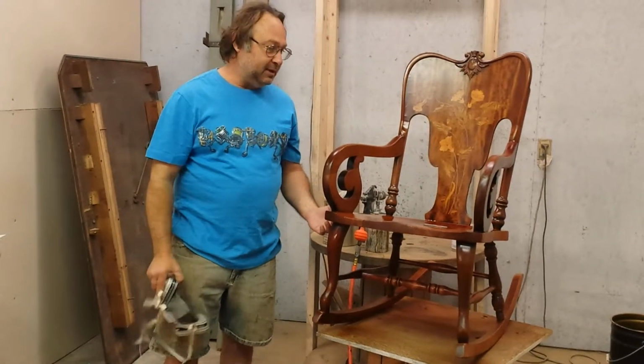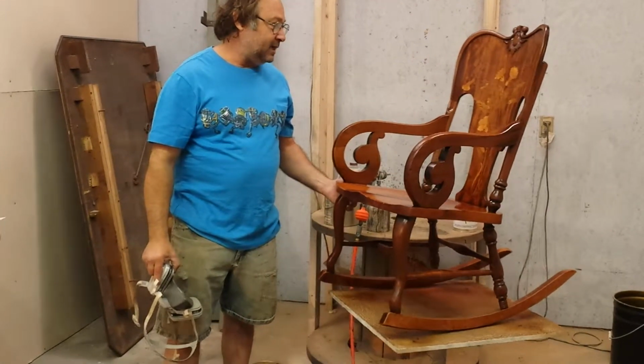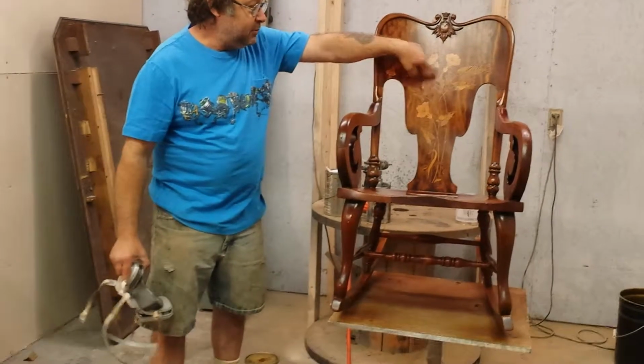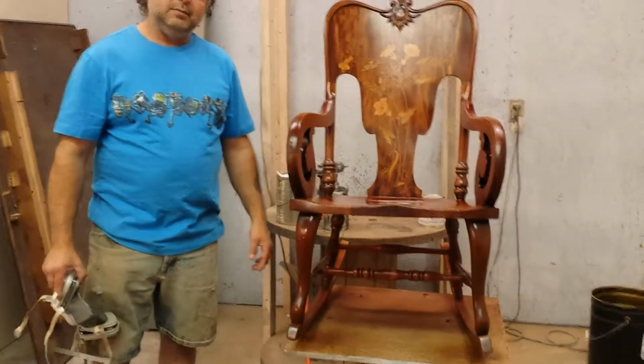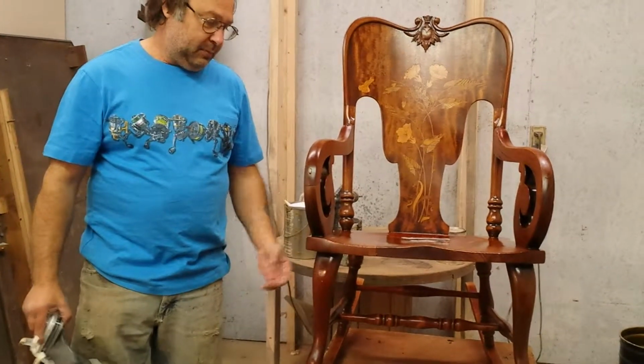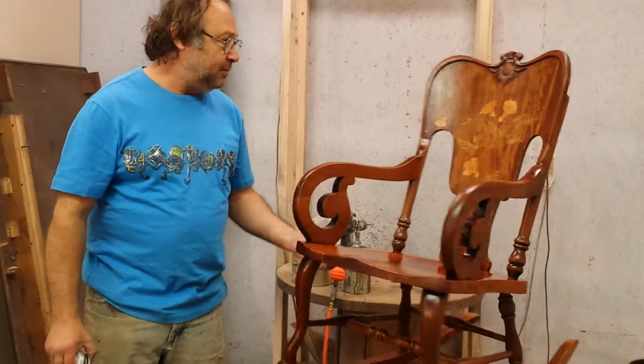Well, today at Timeless Art, we got Jen over here on the other side of the room painting walls. Sandy's over here filming. And I'm going to be spraying this chair. It's an old mahogany rocking chair with some beautiful inlay work in here. Let me get a little closer. It's beautiful. It's probably about an 80-year-old chair. So we got a little bit more to do to it.